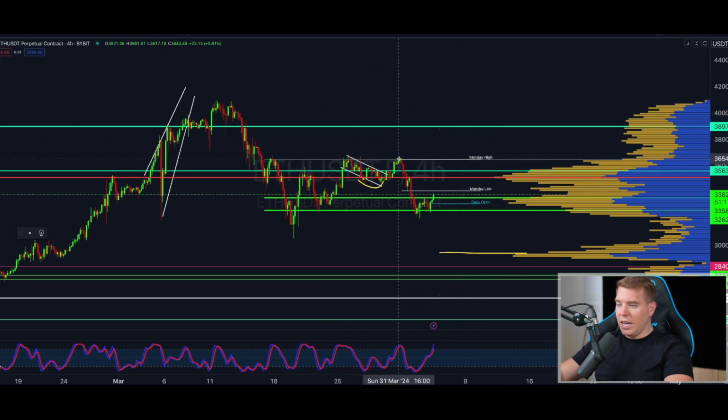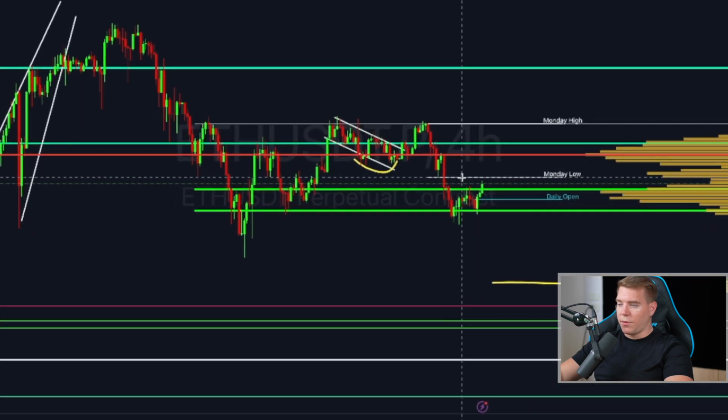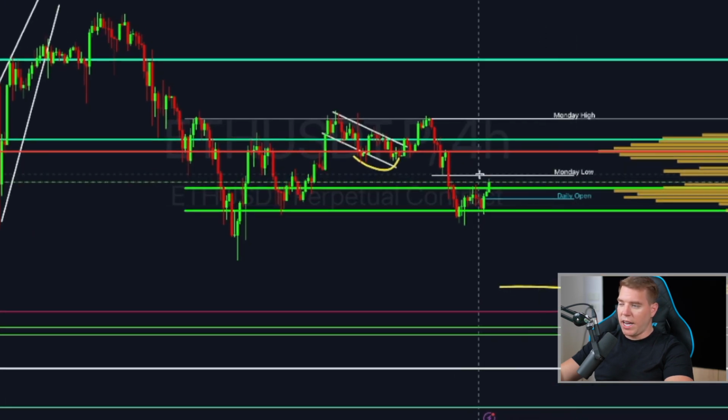So here, the key level to overcome is the Monday high. We can also see this here: resistance, resistance, resistance. So that is right now the strongest resistance for Ethereum. Once that one is cleared, we have blue skies ahead for Ethereum to move into higher levels. Also, if you're looking for a trade on Ethereum, wait for a reclaim of the Monday high, at least with a 15 minute candle and a potential retest, and then enter on the retest.